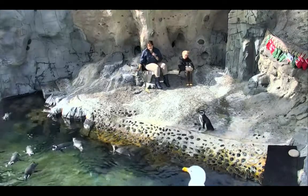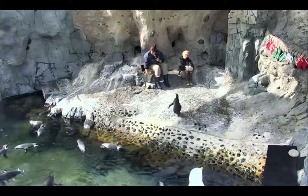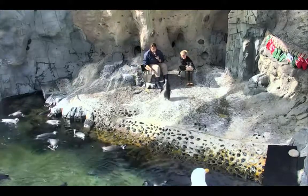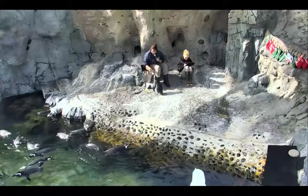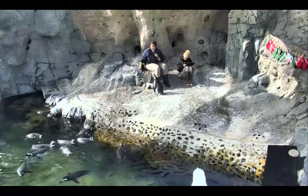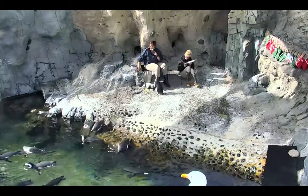Here comes Gats right now. He's our 3-year-old. If you were at the penguin parade, this is the penguin that we use for our penguin parade. Are you hungry? There we go. There's 1 and 2. Now, if you notice, he's swallowing that food whole.